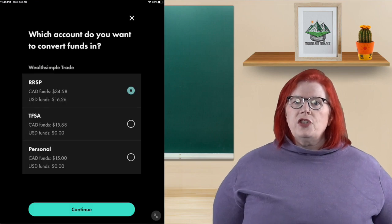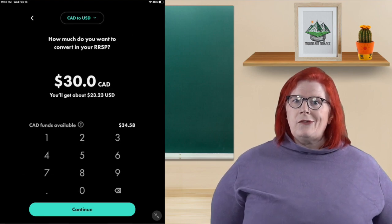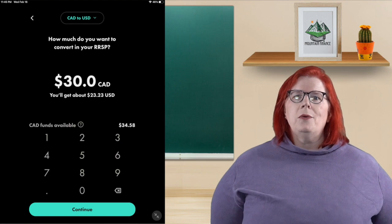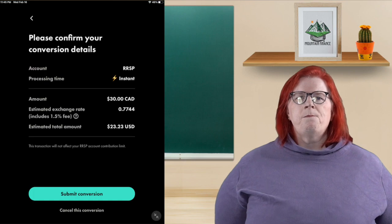We will get the conversion screen, and in this case, we select our RRSP. On the next screen, we type in the amount we want to convert, and it tells us how much it will give us in USD. $30 will do it, so I will click on Continue.